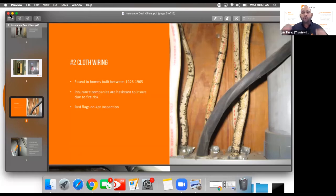So whenever you have a home that there's cloth wiring, there's one key question that I want you to take away here that you need to ask that inspector. And it's, okay, I have live wiring. Perfect. Is it live or not?